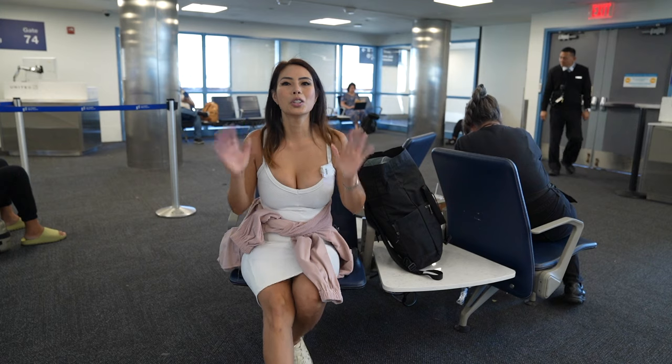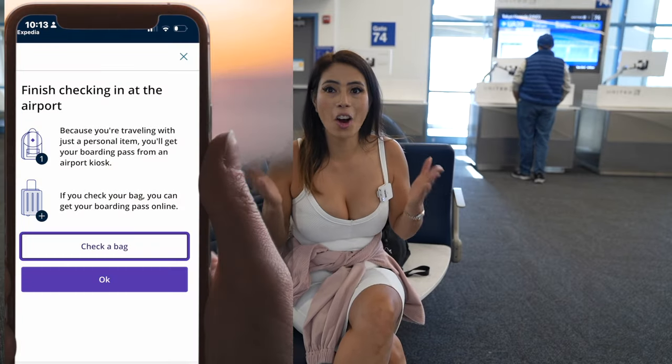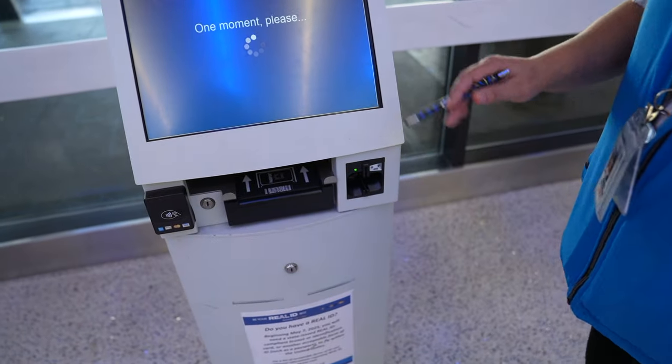Rex, and we're using United Basic Economy. I had my first hiccup coming here because I couldn't check in online last night, and they asked me to check in at the kiosk. Now that's gonna need more time. Luckily, it wasn't busy, and the representative helped me right away.